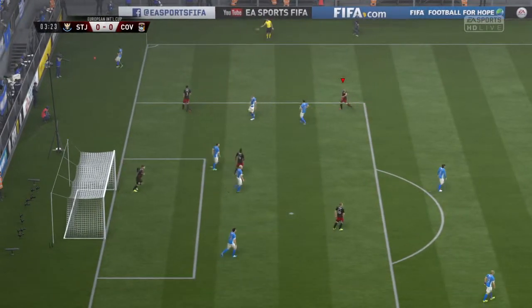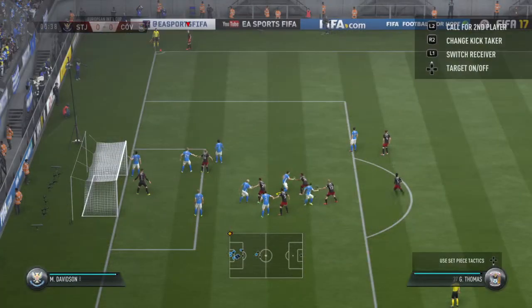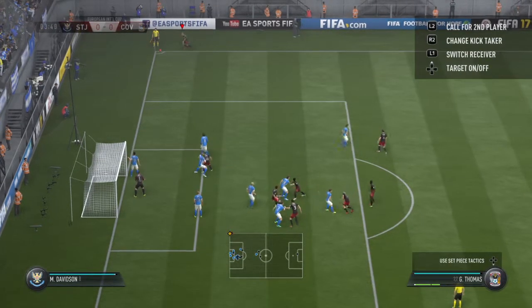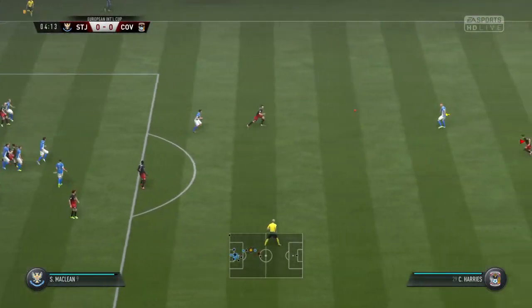In goes the tackle and it's a corner because of it. I don't think any football fan will say when the rain comes down like it's coming down now, it's going to add to the thrills. Comes out with a punch to clear the danger.